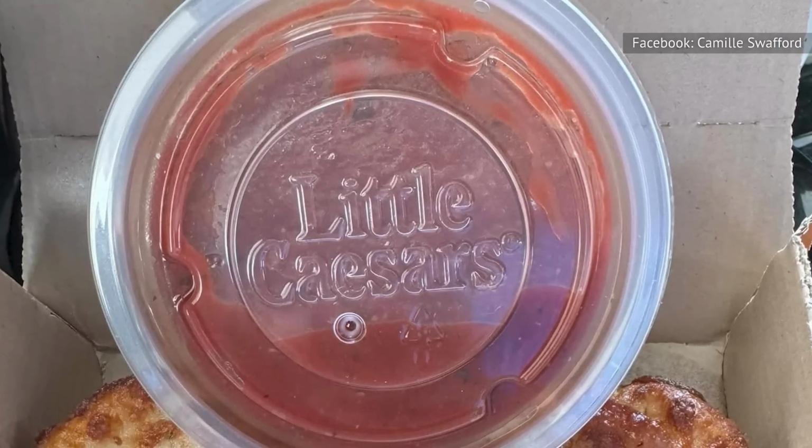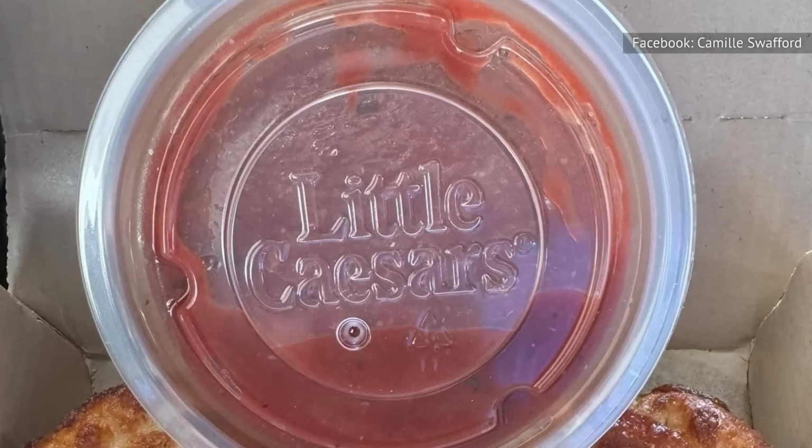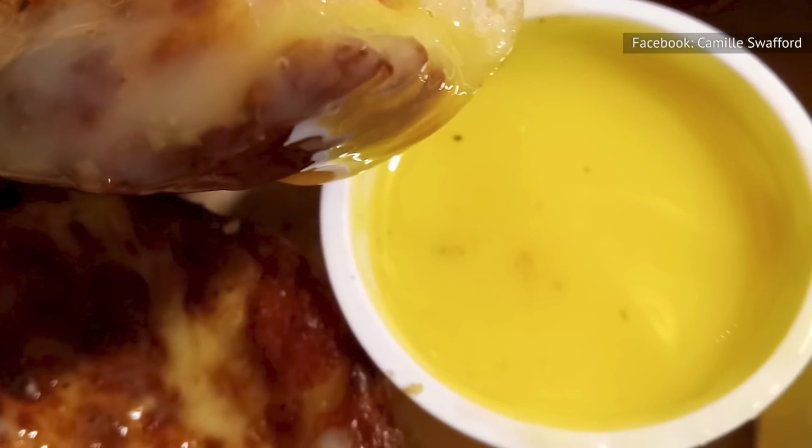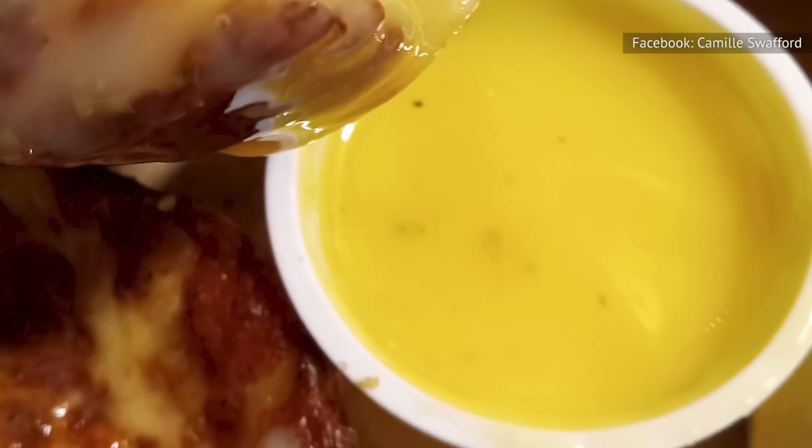Furthermore, the precise costs of the sauces appear to vary greatly, and this inconsistency could certainly make things confusing for patrons. So before you add any sauce to your cart at Little Caesars, we recommend checking with your specific location beforehand to confirm what their policy is.